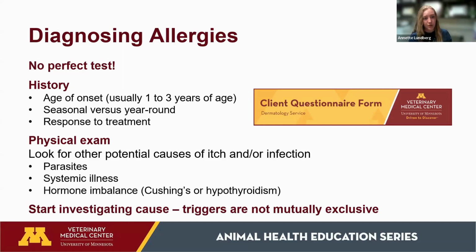Next, it's useful to know if the signs are seasonal, like right now in springtime with tree pollens blooming, or if they are year-round, or if there's even variation where it is year-round, but it gets worse at certain times, like spring. And then response to treatment. Have you tried any medications for this before? And have they helped, not done anything, or even made the situation worse?